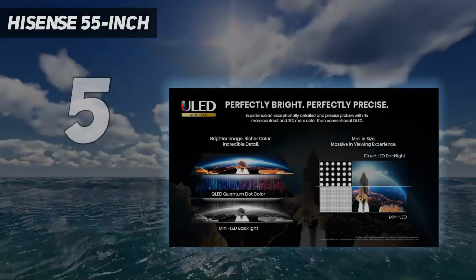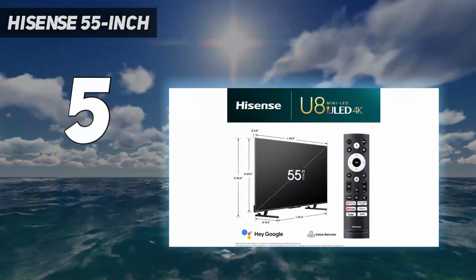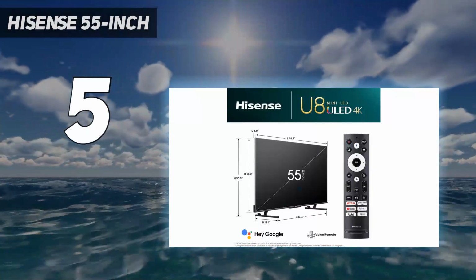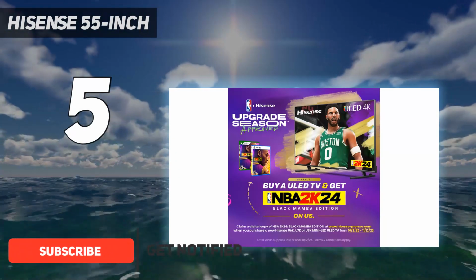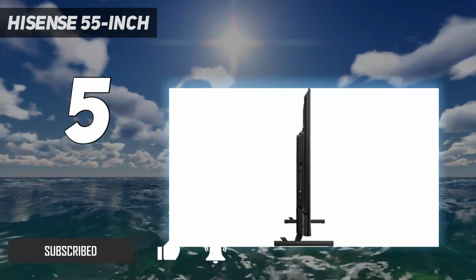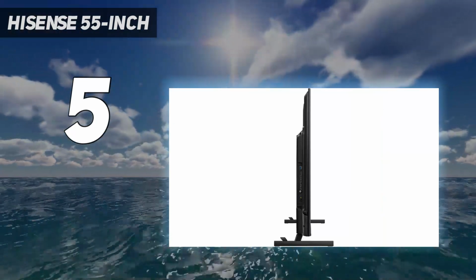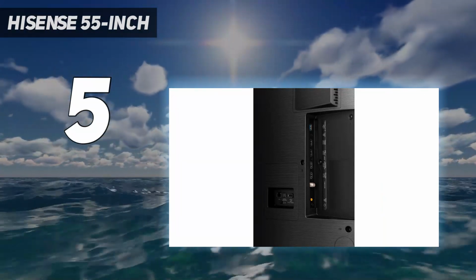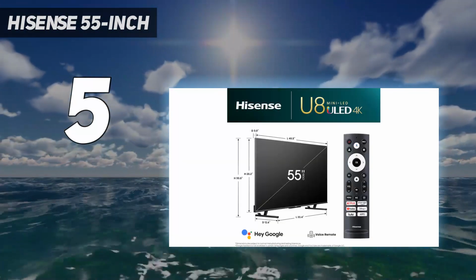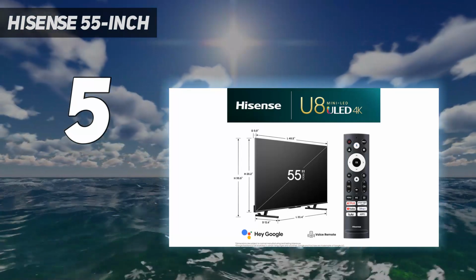Hisense 55-inch. If you want high-end performance but don't want to spend high-end prices, check out the Hisense U8/U8K. It's far cheaper than anything recommended up to this point, but delivers picture quality that is just as good as the more expensive choices. It has a great mini LED backlight, letting it simultaneously provide incredibly bright highlights and deep blacks, with barely any blooming around bright objects in dark scenes.